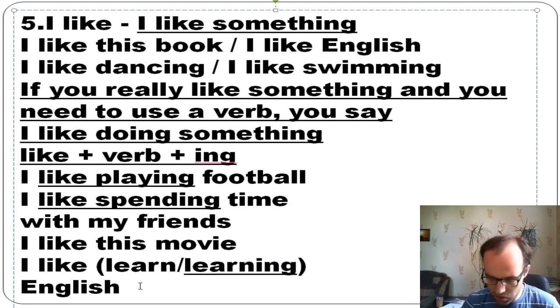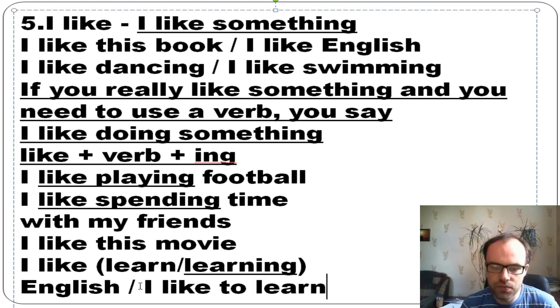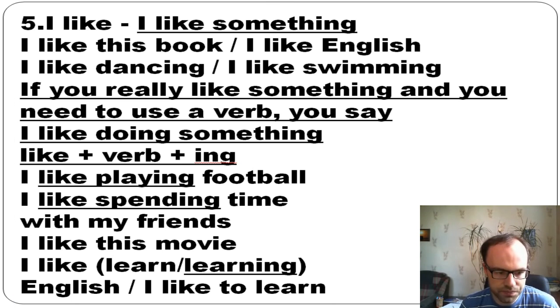Very good. So you can also say, I like to learn English. So it's also possible. You can say, I like to learn or I like learning. So like doing something or like to do. But I like learn, you know, it isn't right. It isn't correct. But if you really like something, we say like doing, I like learning English. But if you say I like to learn, it's also correct. It's also possible. Okay, good.